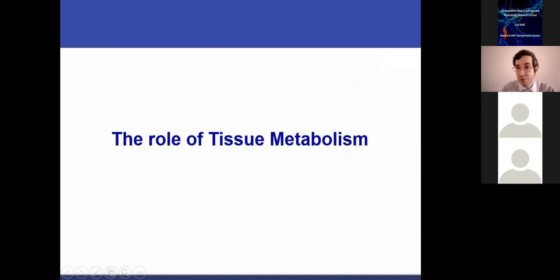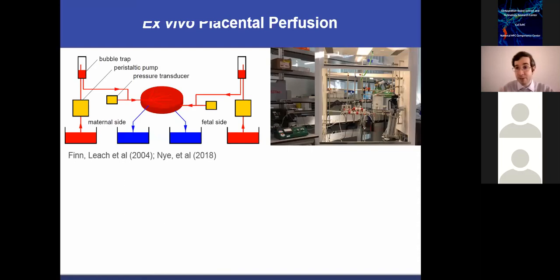And just a few words about metabolism, because so far we just talked about getting material from one side to the other, and wanted to know how quickly we can get that for different solutes. But in fact, the placenta, of course, is a living, breathing organ. And that comes with the power of collaborations, and we have quite a complex machinery where we can maintain the placenta under physiological conditions outside the body, which is called ex vivo placental perfusion.